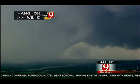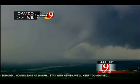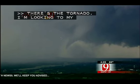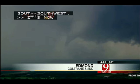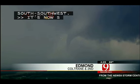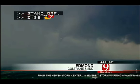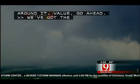All right, there's the tornado. I'm looking to my south-southwest. Gary, it's a little stationary. The tornado is now stationary. It's going to be crossing I-35 in about. I see the rain wrapping around it. Val, go ahead. Okay, Gary, we've got the tornado. We're on the I-35 bridge right now. It is 3/4 of a mile straight south of us, and it is just cranking still. It is still doing damage.